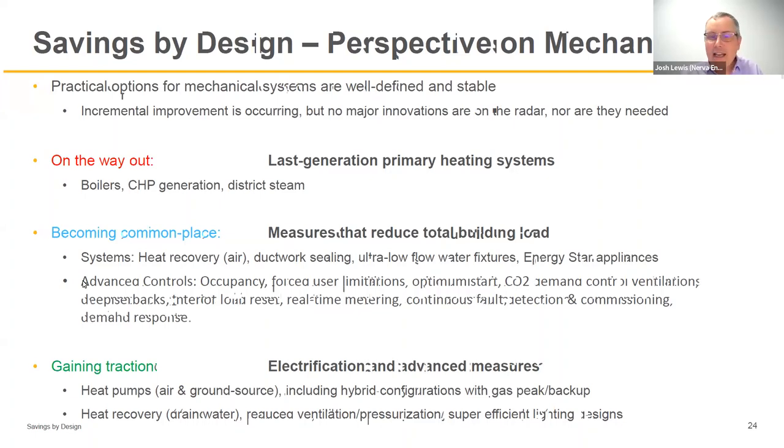But also, as part of this optimization first, before we start fully converting to zero carbon heating, is definitely advanced controls. We need our buildings to be smart. We need our buildings to be efficient. We need our buildings to be constantly monitoring themselves and figuring out when they're falling out of the expected operation band. When I talk about advanced controls, we're talking about occupancy sensors, forced user limitations on things like set points, optimum start of buildings after they've come out of deep setback mode in the evenings when they're unoccupied, and CO2 demand control ventilation. That's not a new technology, but we need to do a lot more of it, and we need to do it a lot better in order to drive down loads.